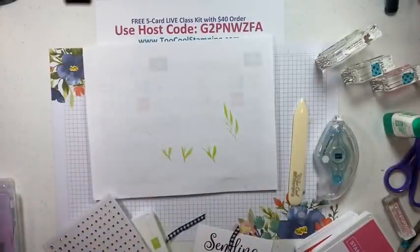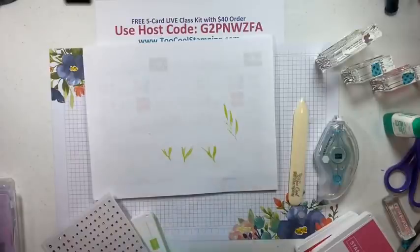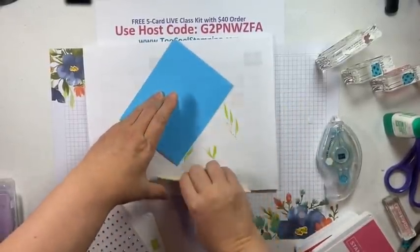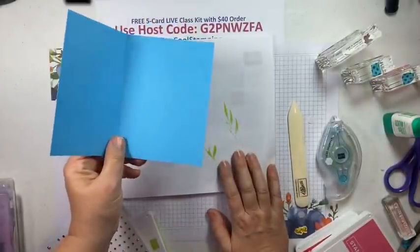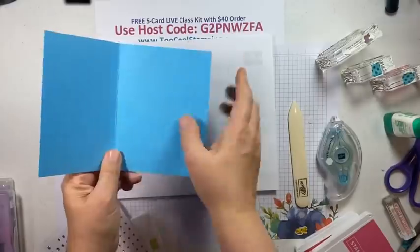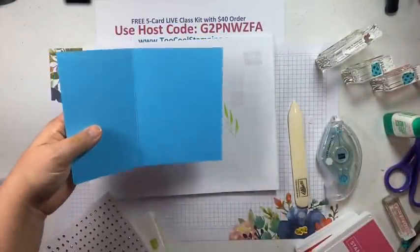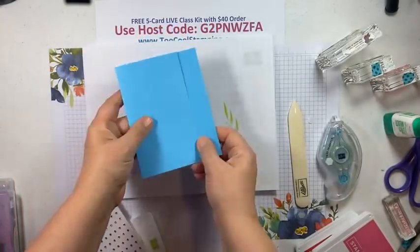All right, our third color, Tahitian Tide. If you've been around Stampin' Up! a long time, you might remember Tempting Turquoise. It's very similar to that. I think it's a little bit lighter, but we've been missing that color. So this is a Tahitian Tide card base. It's 7.5 by 5.5, scored at 4 1/4 this way, but it might be 3 1/4 this way.